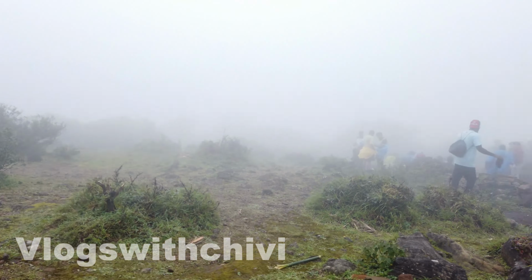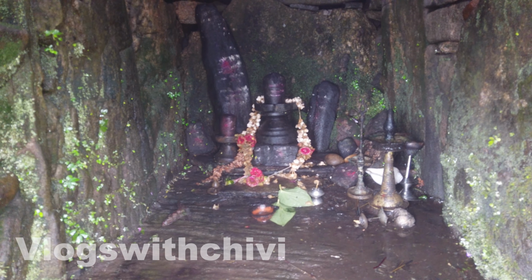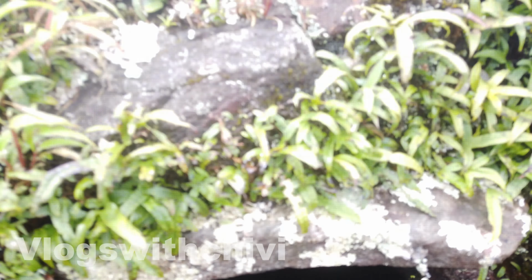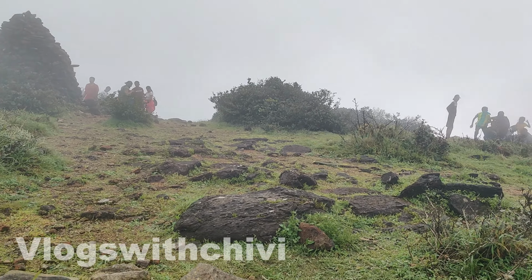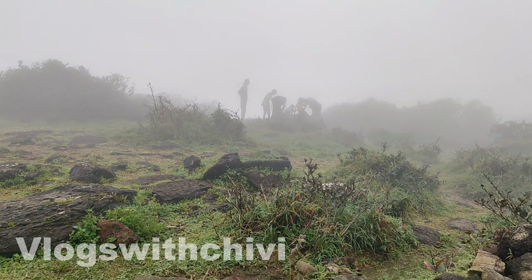Finally, we reached the peak point. So, Devasthana. Finally, we made it to the peak point. Guys, finally we have made it to the peak. It's a small temple of Mallikarjuna Swami. So I had a temple darshan. So this is the Kumara Parvatha peak. Finally made it. See the fog, how fast it is.